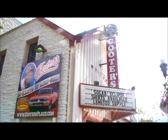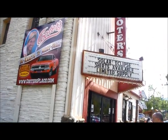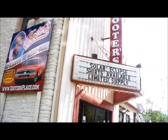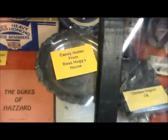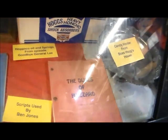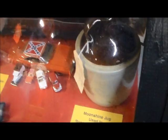Here we're going to be going to the place called Cooter's, which is the Dukes of Hazzard Museum inside. Here's some artifacts here. You got tapes? They work hard. There's that. $500,000, nothing. Only in America. Going around here. Boss Hog sign of the other moon. Yep. Here you go.